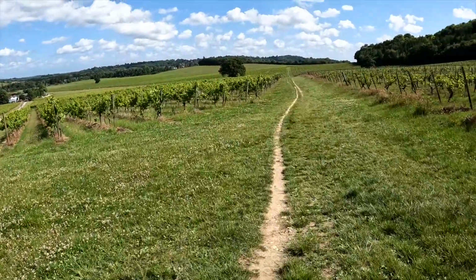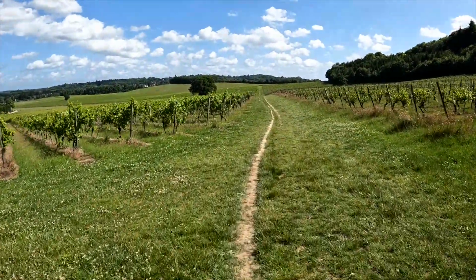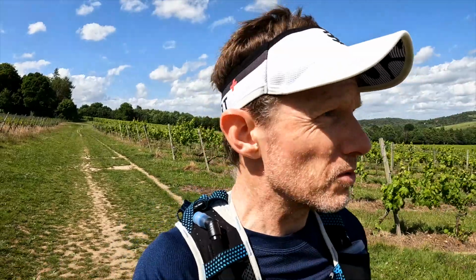Here I am on my old torture trail from school. It's quite remarkable how much this place has changed. Back when we used to come up here for cross-country runs in PE from school, this was just farmers' fields. It was just farmland basically. There's a public footpath that runs through it, which I'm on now. But now it's the Denbies Wine Estate, and it really is quite something to behold.